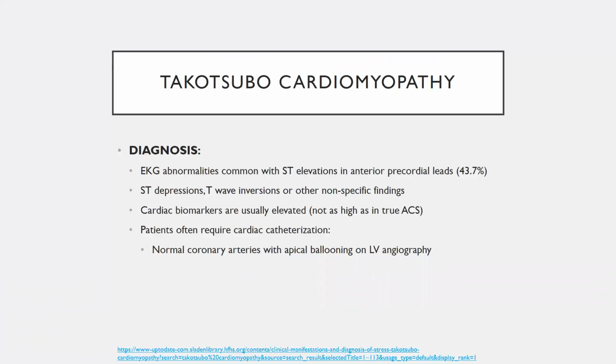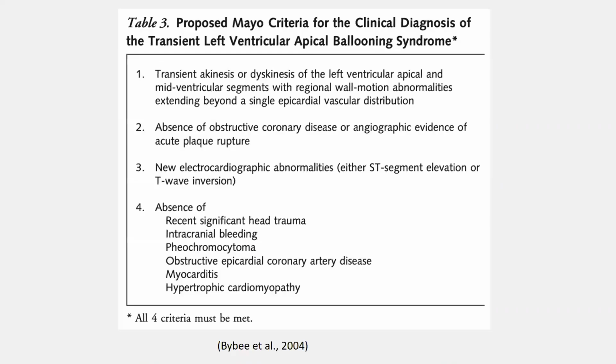So for the diagnosis, EKG abnormalities are common. ST elevations are the most common abnormalities that you'll see, in almost 44% of patients. You can see ST depressions. Cardiac biomarkers show your troponins tend to be elevated, but not as high as in a true coronary event. Because of this, patients generally require cardiac catheterization regardless, because they're presenting as a STEMI. And when they do cath these patients, they tend to have normal coronary arteries with apical ballooning on your LV angiogram.